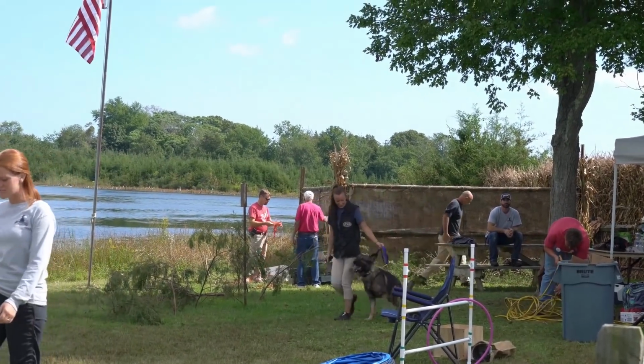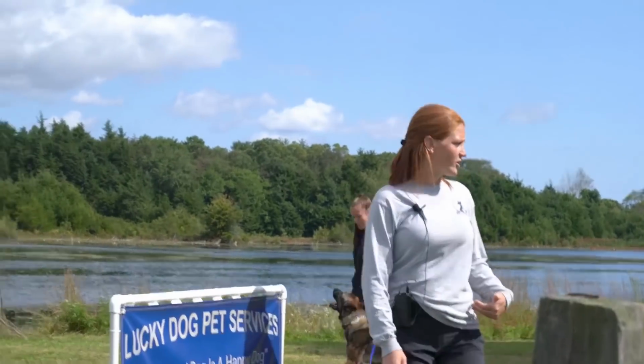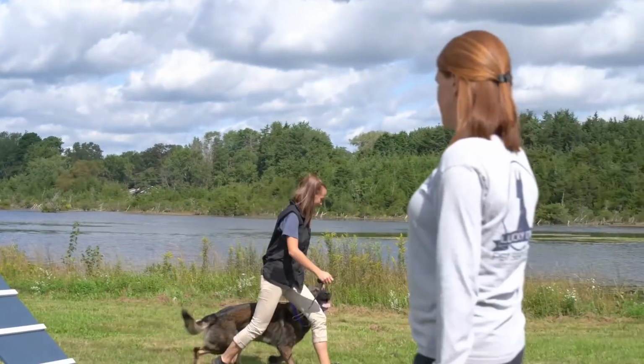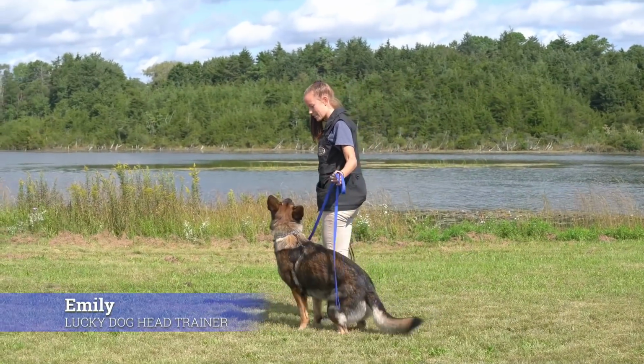Emily came to me just about a year ago. She had some dog training knowledge before she started with me. She had a lot of dog training knowledge. She did some really cool stuff. She did movies, so she did a lot of rescue work. This is her dog named Cole. Cole is a 2-year-old German Shepherd.